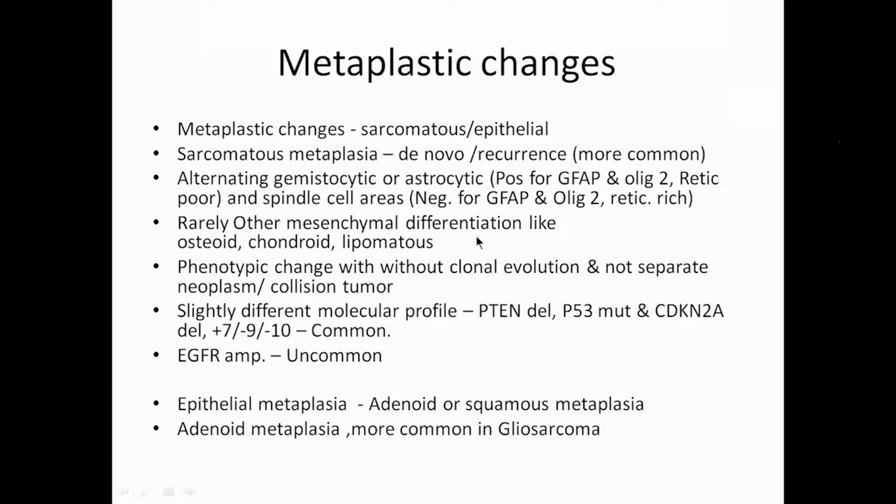Rarely, other mesenchymal differentiation can also be seen, like osteoid, chondroid, or lipomatous, but I have never seen this kind of differentiation in glioblastoma. Yes, I have seen one case which I will discuss in pediatric gliomas. We saw myogenic, rhabdoid and skeletal muscle differentiation in a case of anaplastic PXA, which transformed to GBM. So that was a very beautiful case. I'll discuss that case in pediatric gliomas.